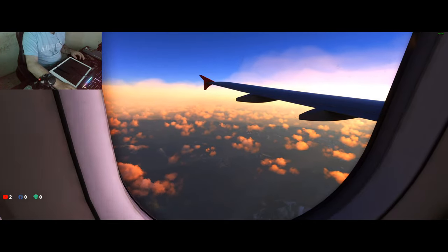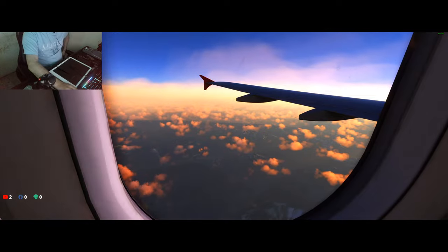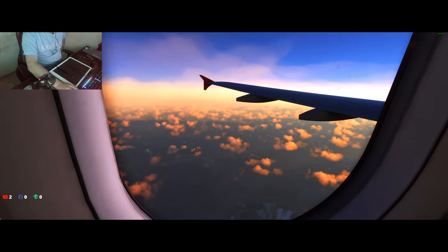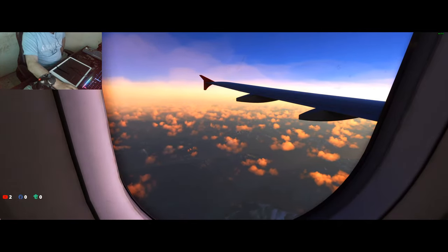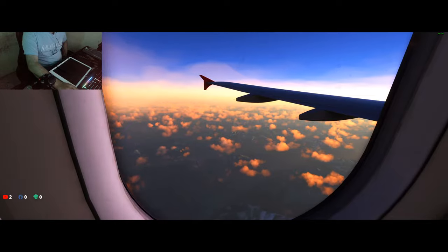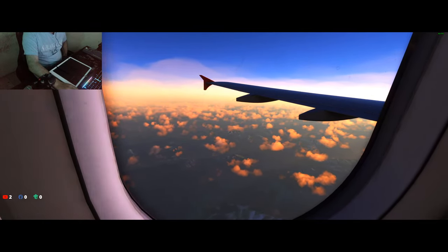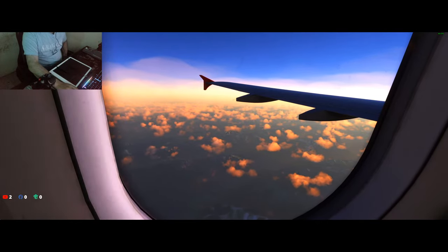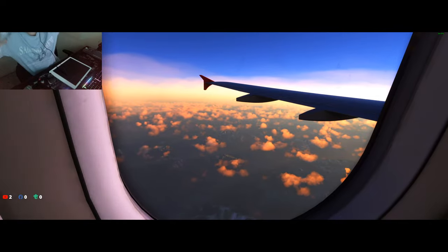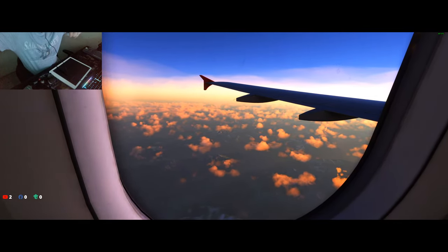Wien Radar, Servus, Lufthansa 3 Kilo X-ray, descending flight level 265 for flight level 170. Lufthansa 3 Kilo X-ray, Wien Radar, Servus, Radar Contact, descend flight level 130. Maintain speed 280 knots or greater, much appreciated. Lufthansa 3 Kilo X-ray, descend level 130 and 280 or greater. Aztec 017, continue descend flight level 170. 170, Aztec 017.